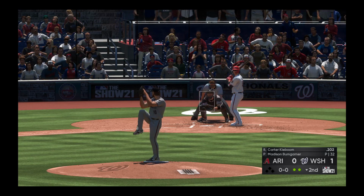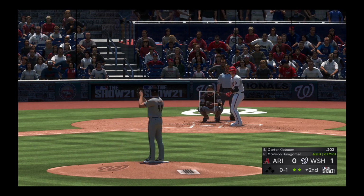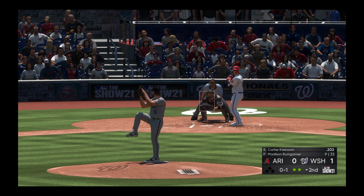Bumgarner has his target. Here comes the first pitch. And he fouls this one off. A 1 pitch on its way.